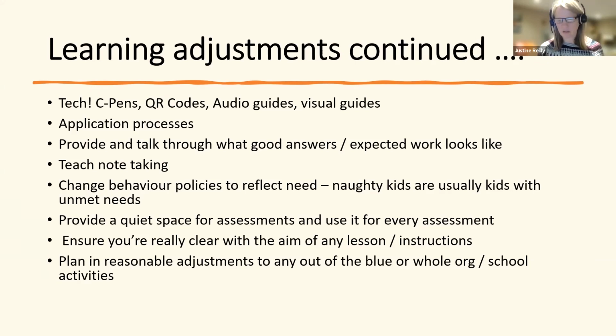Could we ask them to record something as an audio file? Could we ask them to work with a mentor and the mentor records their words for them? How could we make this work so that they can still participate? If you're asking people to respond to something, sorry, a minute.